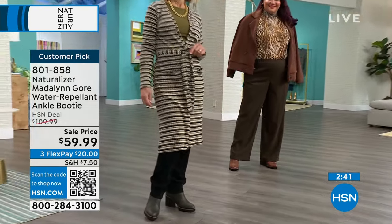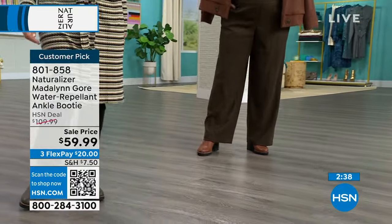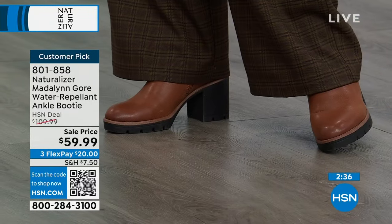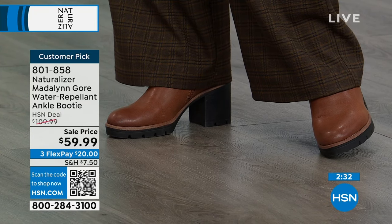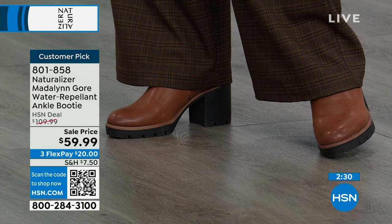I mean, look at our girls. You can put them on with even a skirt. I wore these one day with a mini skirt. I would do like textured tights and these, and then a little skirt. I think that is really very on trend. I love that. I like to have fun.